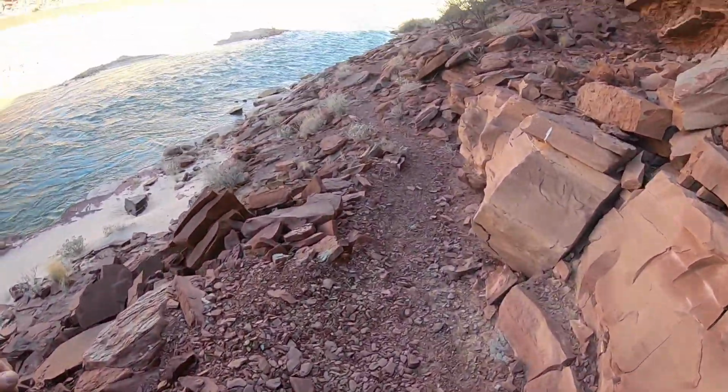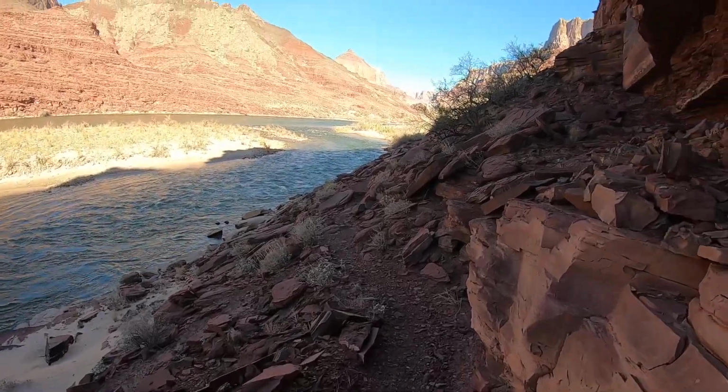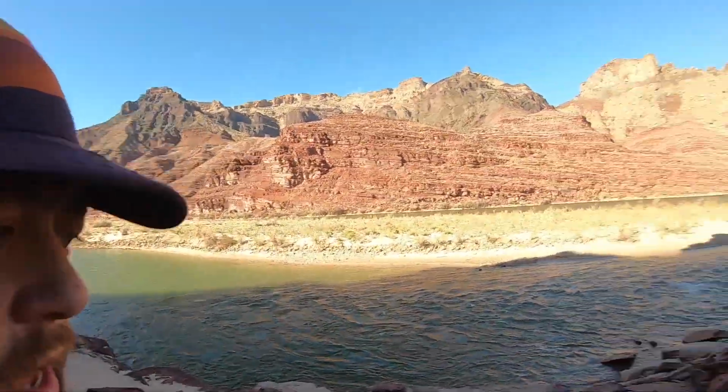I don't know what's going on with these batteries. They keep dying when they shouldn't. But anyway, we're just going through the scree field here along the river. We're approaching, I believe it's called Lava Camp. So there's some more rapids here, very pretty.